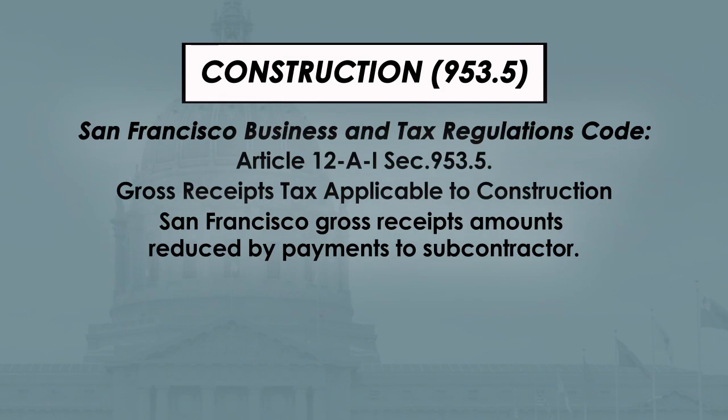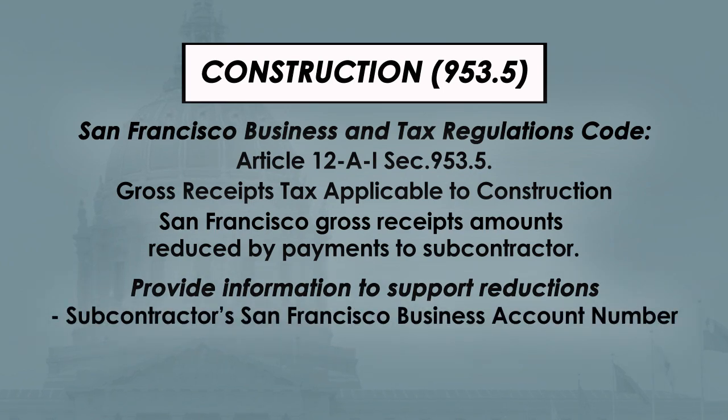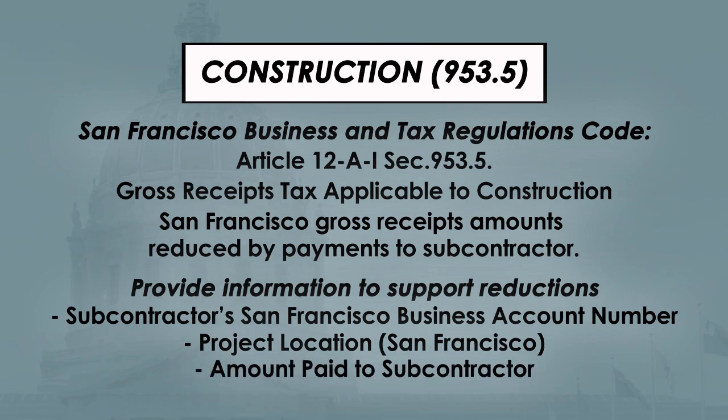Businesses with the business activity of construction may reduce their gross receipts amount with amounts paid to subcontractors. The work performed in 2018 must be a property located in the city. The subcontractor must also possess a valid 2018 San Francisco Business Registration Certificate and account number. In the online filing, click on the button labeled Manage Subcontractors to access the subcontractor information pop-up box. To support your reduction, you must include the subcontractor's business account number, the location of the project, and the amount paid to the subcontractor.